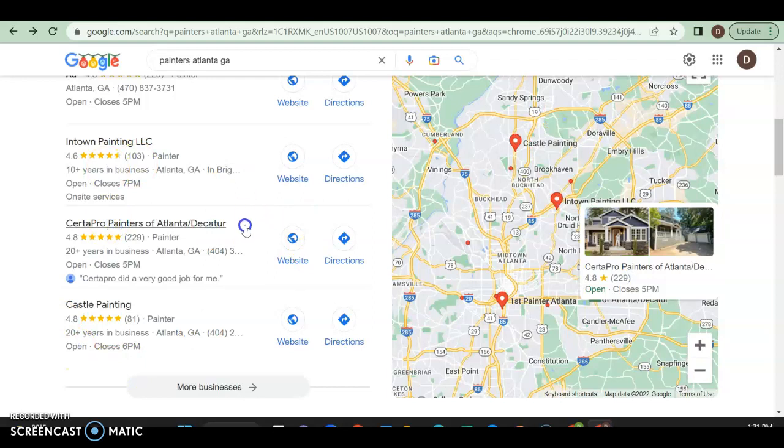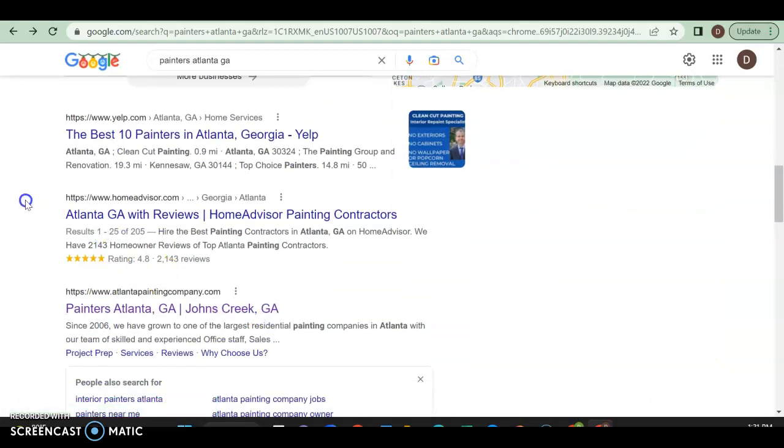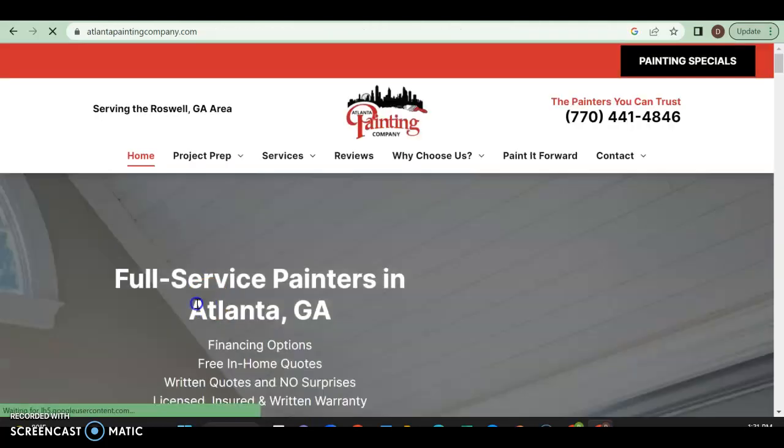But we have our GMB, Google My Business profile now. They're very important to get in here because 3 out of 10 people will click on one of these over here. Then you have your organic search, which is great to have. This is where anyone can rank as long as you do the right thing. So we've got Yelp, Home Advisor, and then your first big competitor, Atlanta Painting Company.